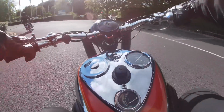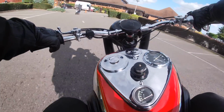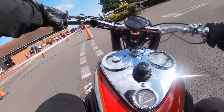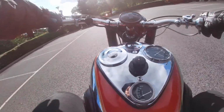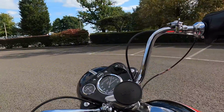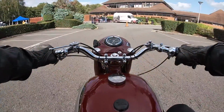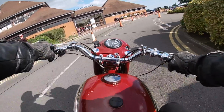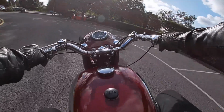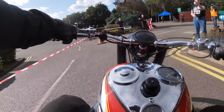After waiting all day, I finally managed to get a ride on this beautiful Ariel. Meanwhile, I've jumped back on the Cyclone because nobody else seemed to want to ride it. And a few seconds behind is Tom on the B31. Sadly, I only got 2 laps in before they put the flag up to stop the session.